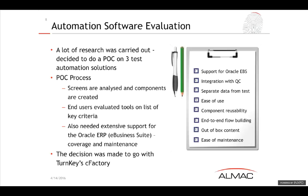As the test team itself, we only had manual experience. We didn't have any automated test experience. We needed to be able to look at the tool itself and ensure that the maintenance was going to be easy. We've evaluated being able to use some of the record and playback scripts. They weren't maintainable given the amount of tests that we needed to create. So we went through that and we compared 3 solutions, and TurnKey ticked all the boxes.